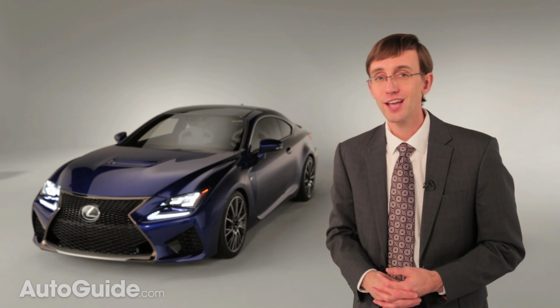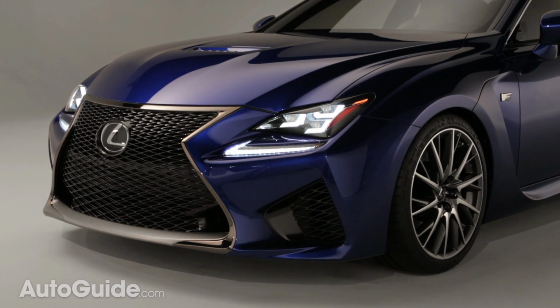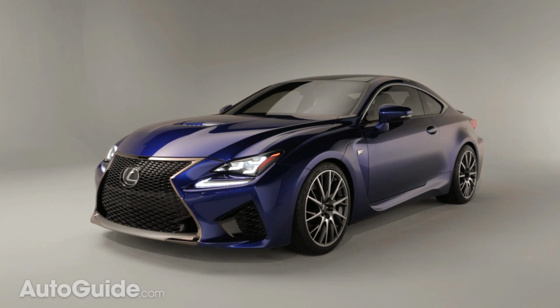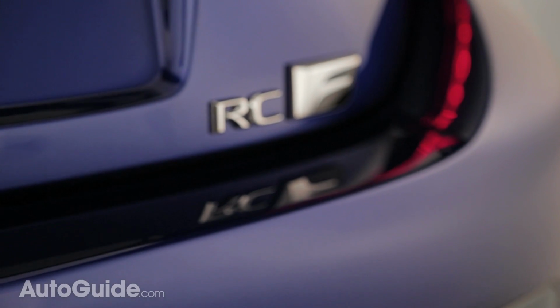Well, we already gave you a quick look at this car, but Lexus just unveiled this sultry-looking two-door model at the North American International Auto Show. The RCF Performance Coupe is a V8-powered performance monster that's designed to compete with cars like that brand new BMW M4, as well as the Mercedes-Benz C63 AMG.